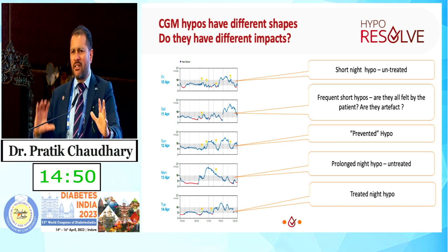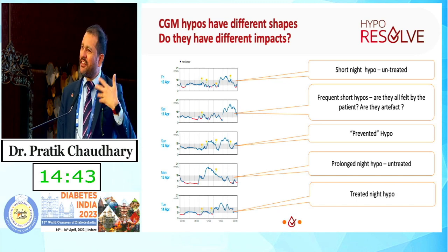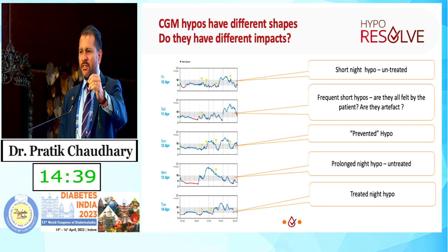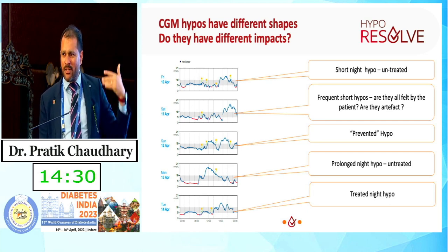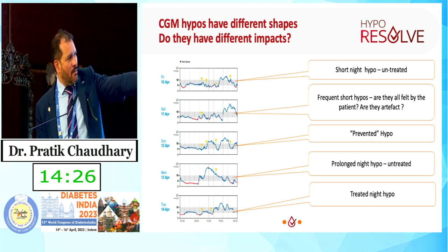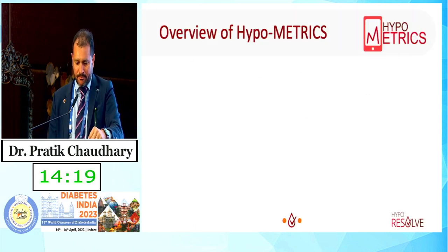And then when we think about time below range as an overall picture, you can see people can accumulate time below range in different ways. And there are different types of hypos. When we use CGM, we don't just see a glucose of 70 in the patient being symptomatic. What you see is a long nighttime hypo, short nighttime hypos, prevented hypos, where the patients feel symptoms and treat it before the sensor shows hypoglycemia. You can see that on Monday, the 13th of April, a prolonged nighttime hypo or repeated different types of hypoglycemia. And each of these might have a different impact on the patient.